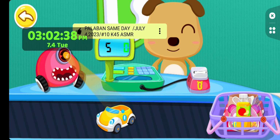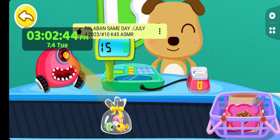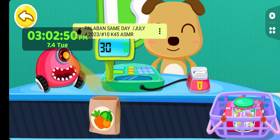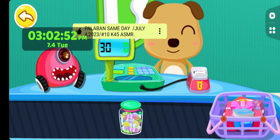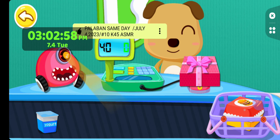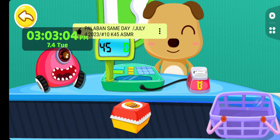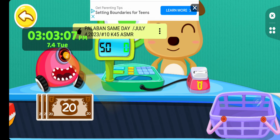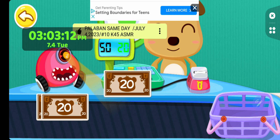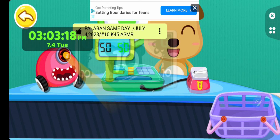Car. Apple juice. Fish. Chocolate. Fruit and vegetables. Candy. Yogurt. Cake. Hamburger. Here's your change. Thank you very much.